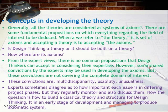Generally, all theories are considered systems of axioms. An axiom is a statement or proposition which is regarded as being established, accepted, or self-evidently true. There are some fundamental propositions from which everything regarding the field of interest can be deduced. When we refer to a theory, it is a set of axioms, and accepting a theory is accepting the axioms. Is design thinking a theory, or should it be built on a theory? Now, where are its axioms? From the expert views, there are no common propositions that design thinkers can accept in considering their expertise.